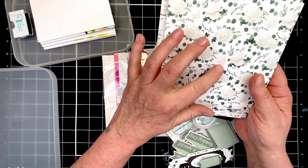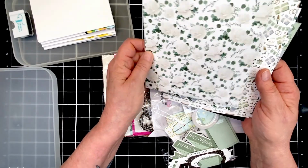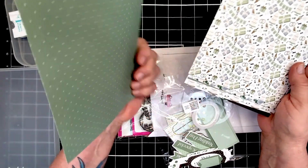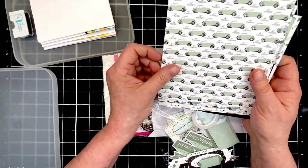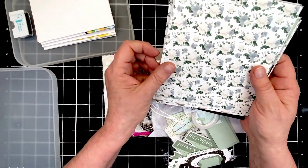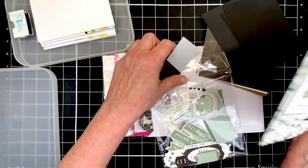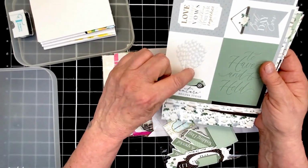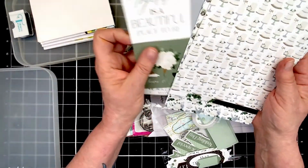I love these. It looks like they might be peonies. They could be roses. And just all these nice, beautiful muted tones. I don't have a lot of wedding stuff, so I'm thankful I got this. A couple of scraps she sends in there. That'd be fun. So, ready-made cards, basically, friends.